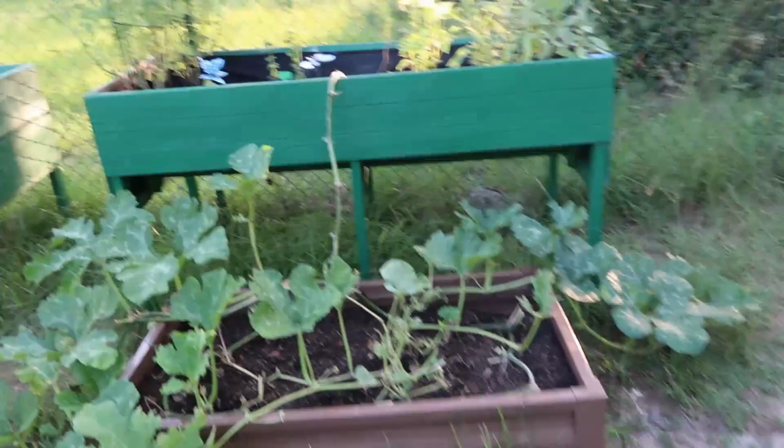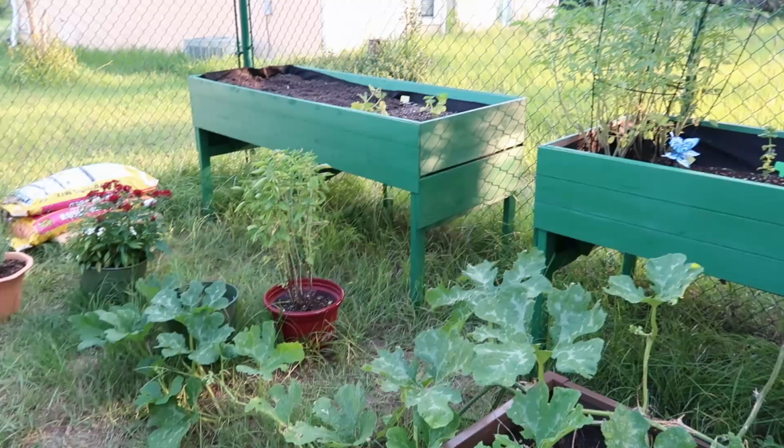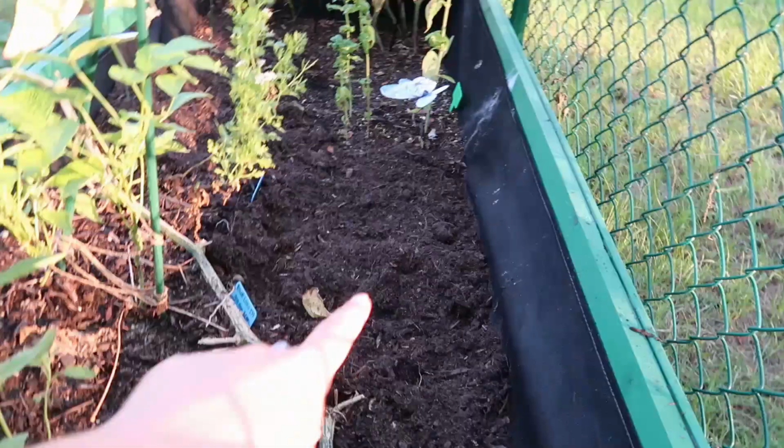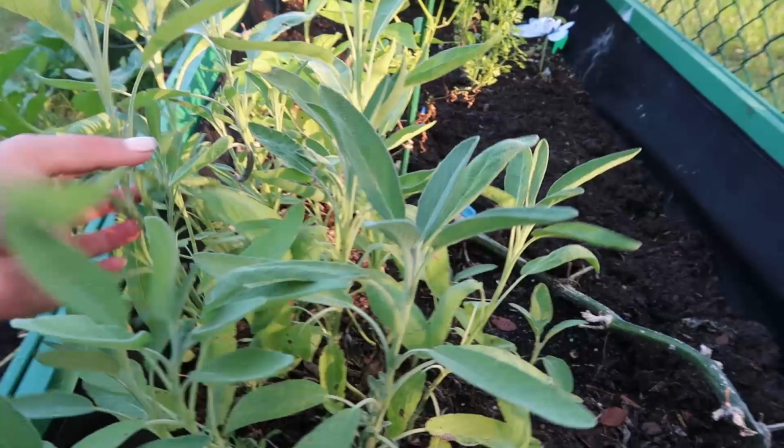I have weeds growing here that I need to fix up, but pretty much this is what the garden looks like at the moment. Kind of tragic. It's okay though. This afternoon I took out the cucumber. So the cucumber was here. I have my sage growing here. The sage is actually doing really well.